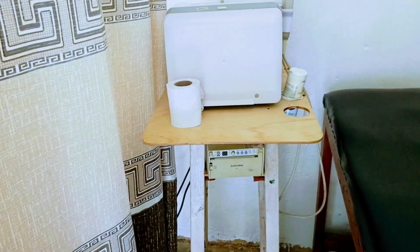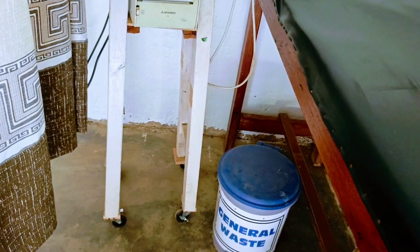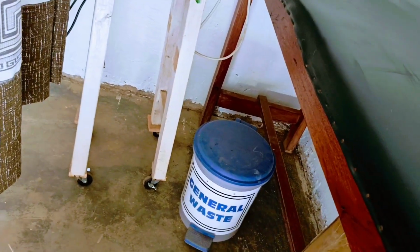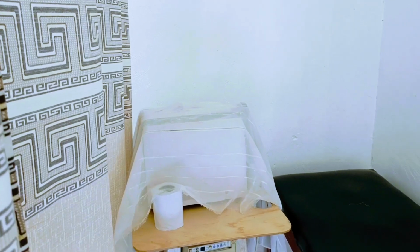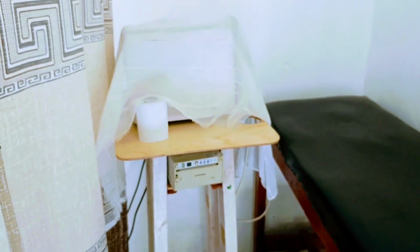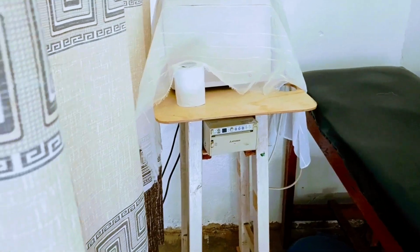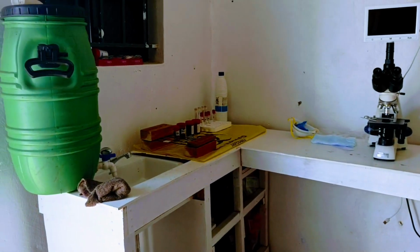This is how the curtain looks from the inside when you're lying on the couch or when you're working with a patient. Yes, and that's the whole setup actually, and that's about it. So when we are done working on a patient, we usually cover the scan. I know it's not the best material for covering, but we cover using that to trap dust.